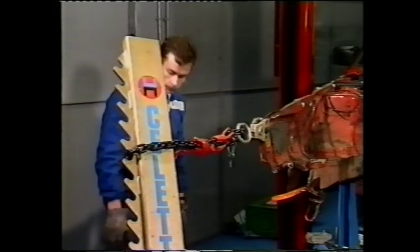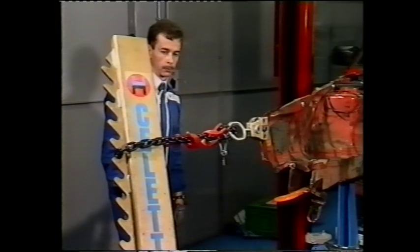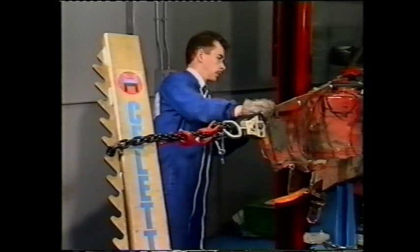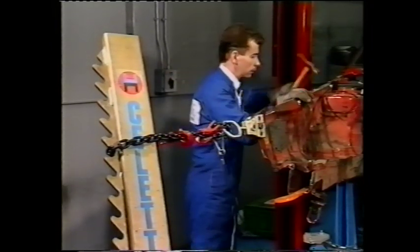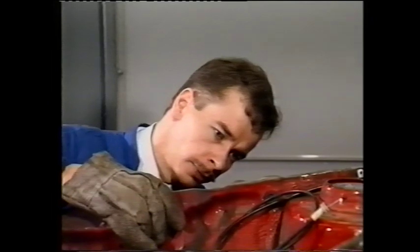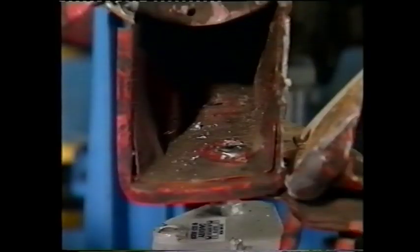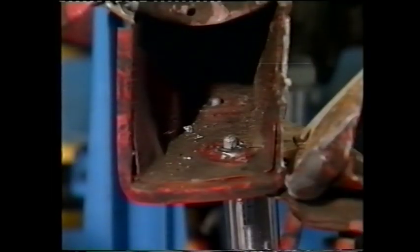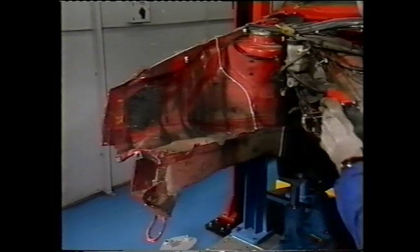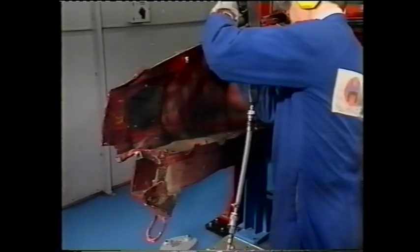The inner wing panel is pulled and more beating applied to relieve stress. Checking shows that shape has been restored and the top fits perfectly. Replacement of the body components that have been weakened or too distorted to reuse can begin.